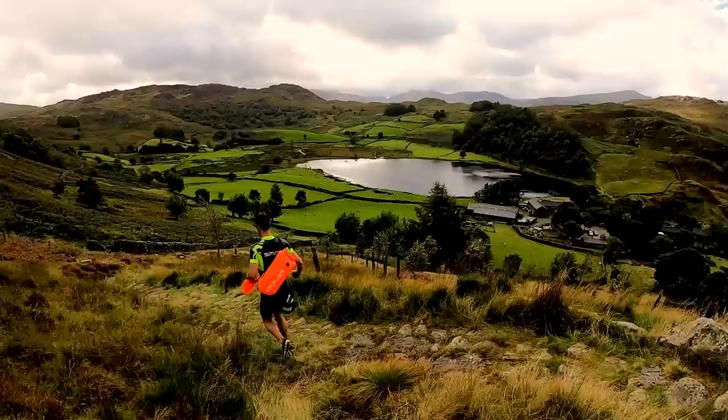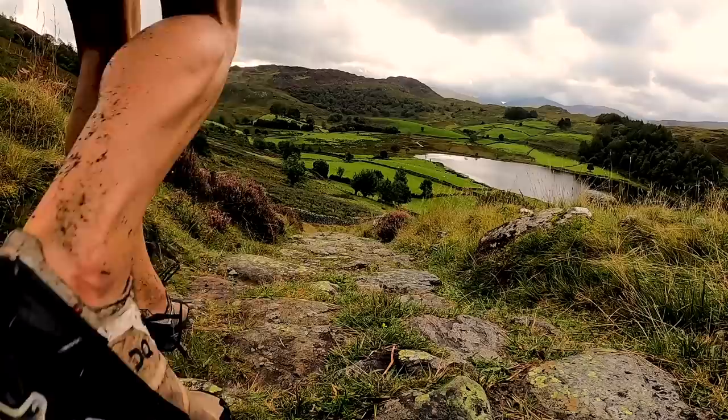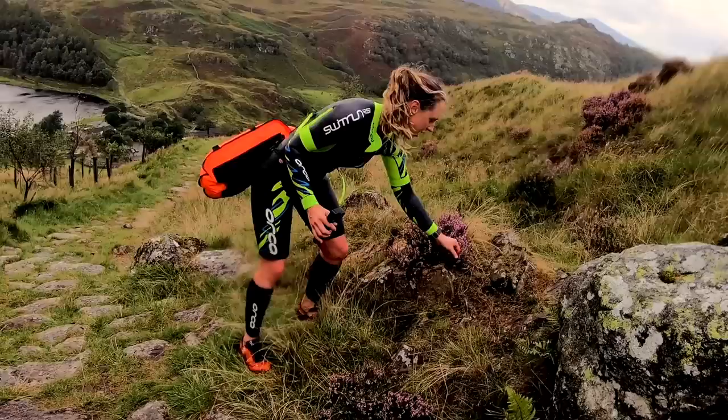Got about 11k to go. Two minutes ago I said, oh, we're not swimming across this lake. Here we are, because we're heading downhill towards it. This is Heather, and we actually are on a fell right now. I mean, I found that quite a novelty.